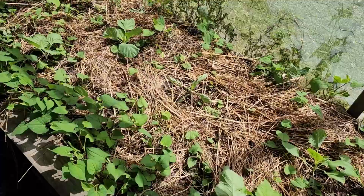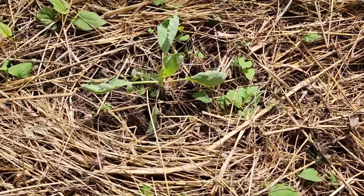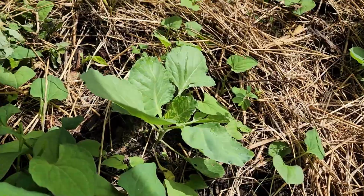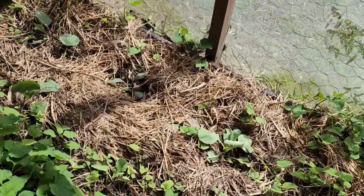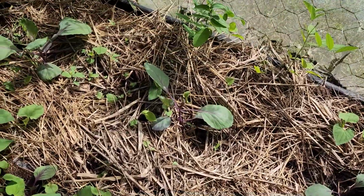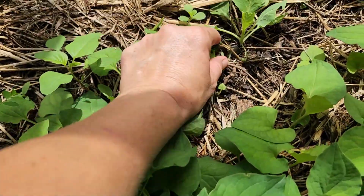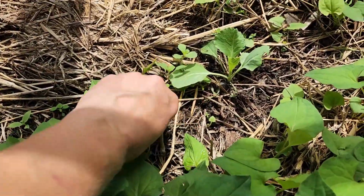And here's some cabbages, some seedlings I just recently put in, so they're going pretty well. Some white cabbages and some red ones. And I have to take care that these guys don't get too annoying to my cabbages, so I have to thin out regularly.